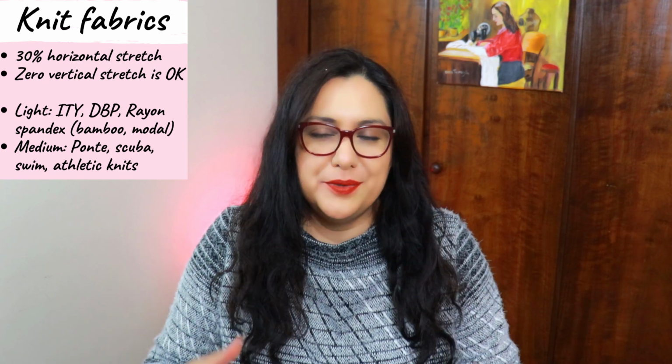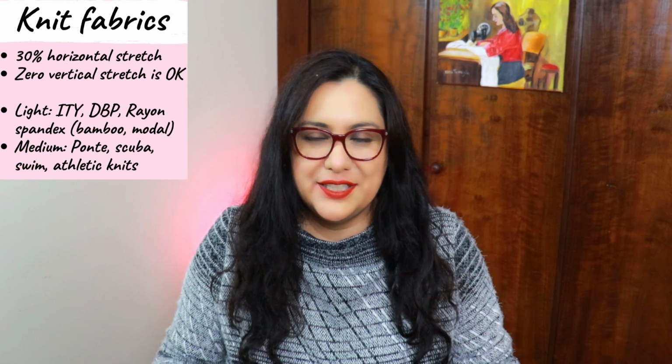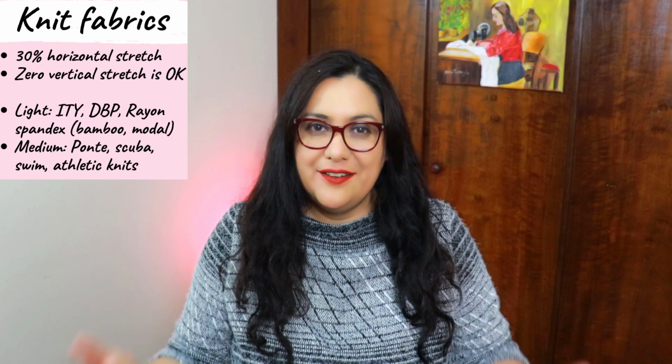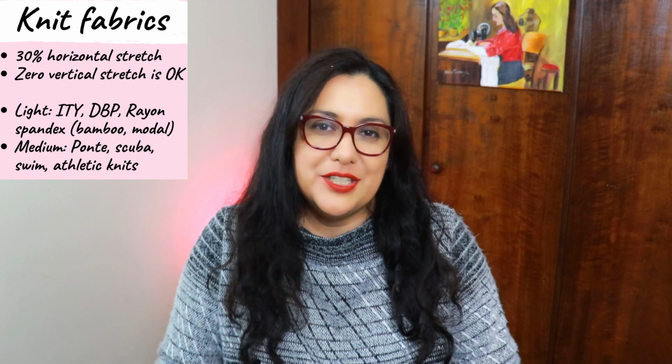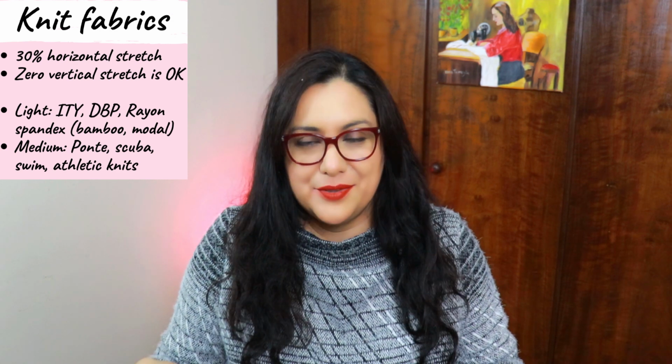So if you want a super dramatic look with a heavier fabric, you could use swim fabric, Ponte, scuba, Liverpool, maybe some French terry, something that's heavier, and the wide leg is just going to look super dramatic, which is not really what I want. I want mine to be really light and airy and drapey.